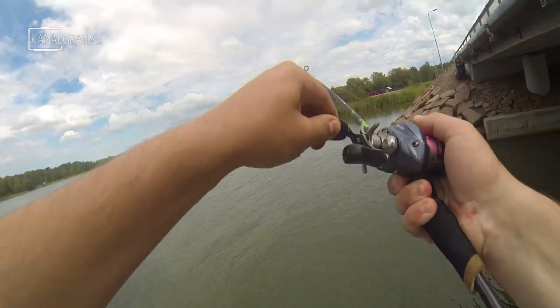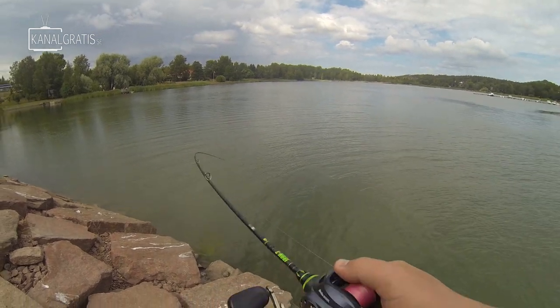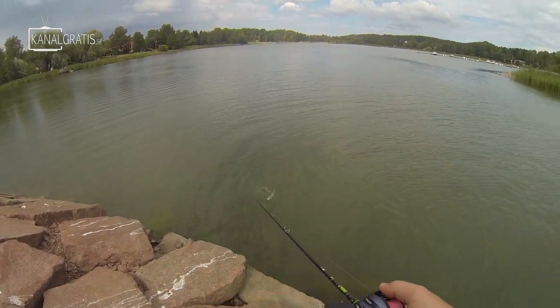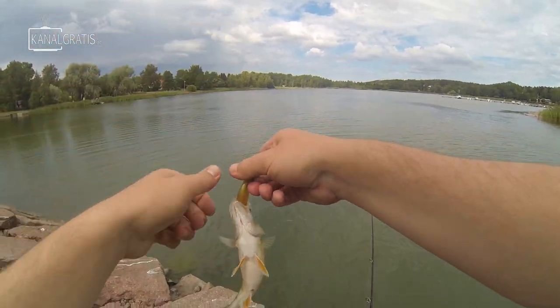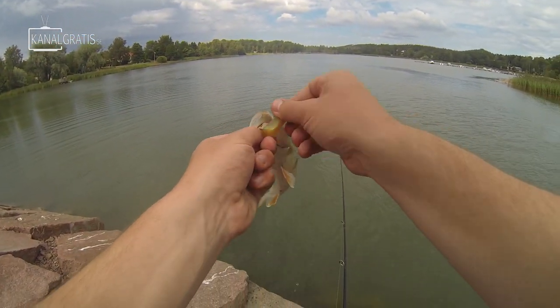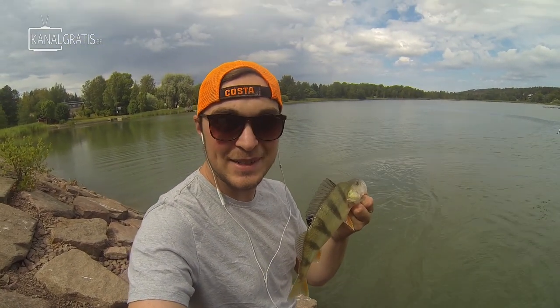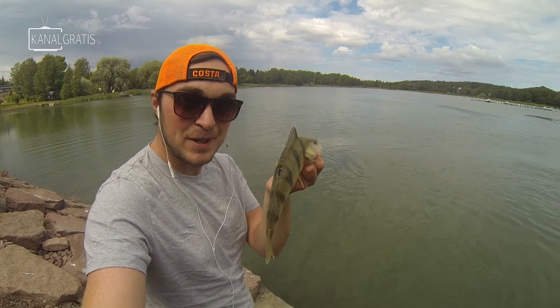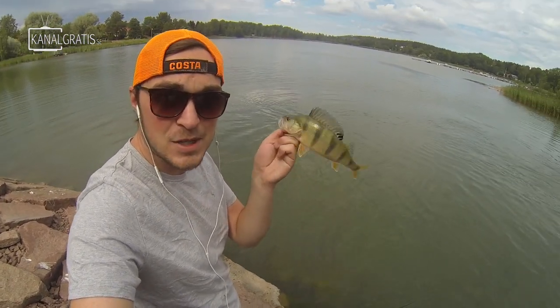Oh, fish on, and this is a bit better. Yeah, man, this is so much fun. Look at that nice perch. Hey, buddy. So this is definitely summer at its best. I'm just here listening to Spotify and catching some nice perch. But now we're gonna let this baby go back into the water and we'll try to catch something much bigger than this.